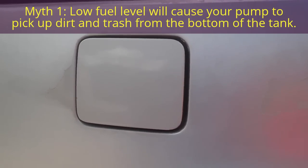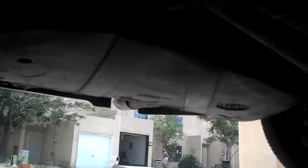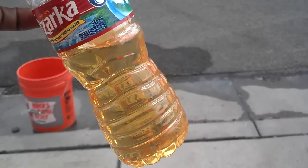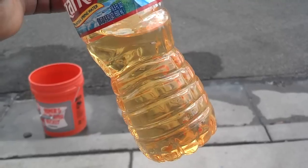I hear people say, don't let your car get low on gas. It'll suck up the dirt and stuff on the bottom of it. Well, it's trying to suck that up already. Now, another thing people say about fuel and things in your tank is that if you let it run low on gas, it'll pick up water that may be floating around in there.